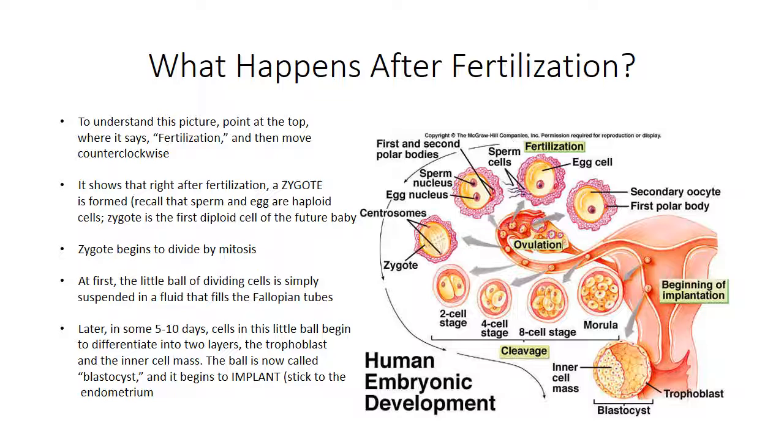That's morula. Then the cells continue to divide, and morula turns into what we call blastocyst. Blastocyst is, again, a little ball of dividing cells, but it has differentiation of cells. Cells divide their responsibilities. One layer of cells is the inner cell mass. The other layer we call trophoblast. That's the part of the blastocyst which turns toward the endometrium and attaches to the endometrium.